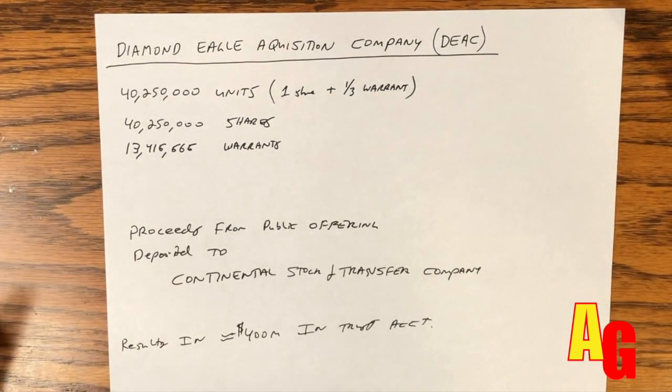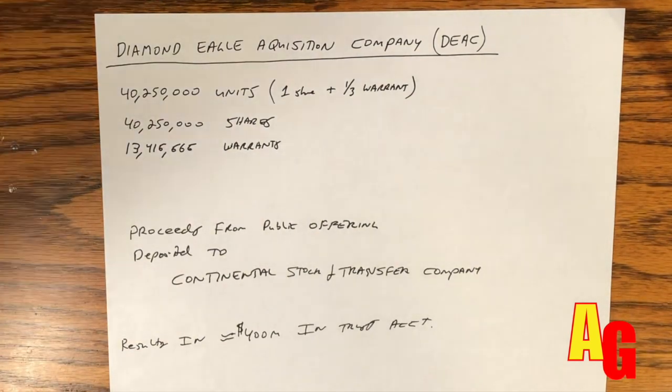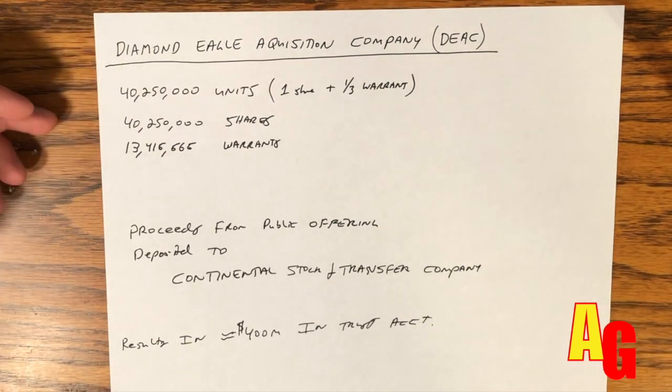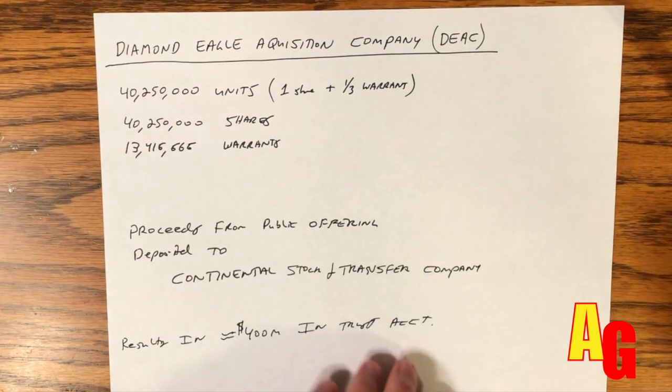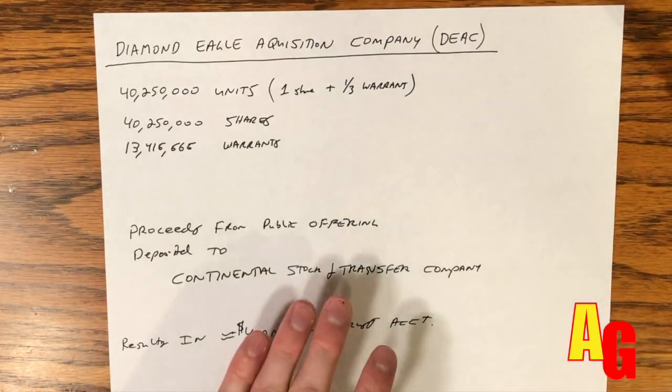These special purpose acquisition companies are set up with the purpose of seeking out a target to acquire. Again, the deposits from this public offering were deposited into a trust company, and this again is common. In this case, they used the Continental Stock and Transfer Company. Again, that resulted in about $400 million in the trust account. That was the public offering.